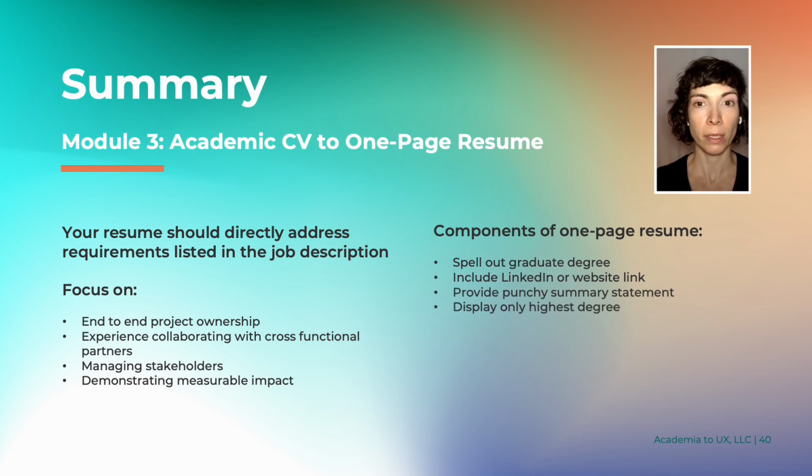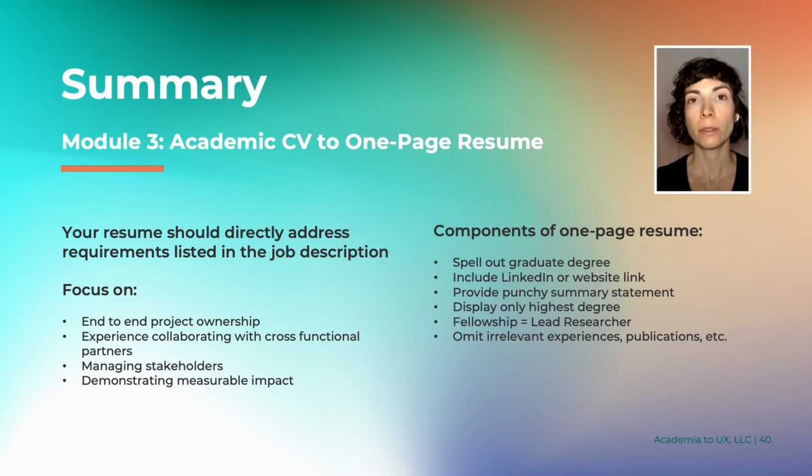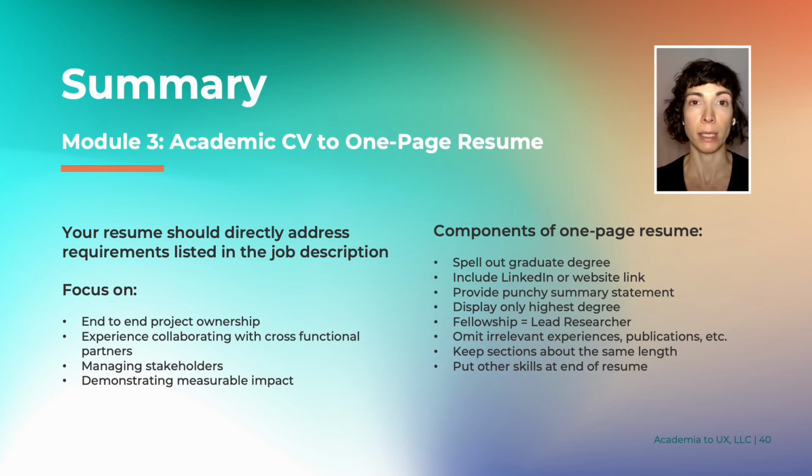Display only your highest degree earned, since space is so limited. Turning fellowships into lead researcher roles. Omitting irrelevant experience, such as student teaching roles or minor fellowships, and omitting publications and conference presentations that don't directly support UX research. Make sure to keep description lengths about the same across your experience entries, and by the end of your resume, you can present the other relevant skills you might possess, such as language skills, coding skills, or software skills. And be sure across the board to emulate as close as possible job description keywords and phrasing. By following these guidelines, you'll greatly increase your chances to have your application flagged positively for a callback by recruiters and hiring managers, leading to an interview.